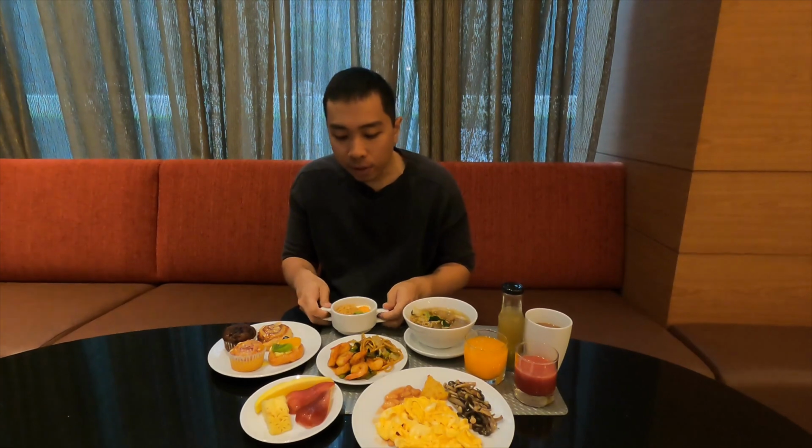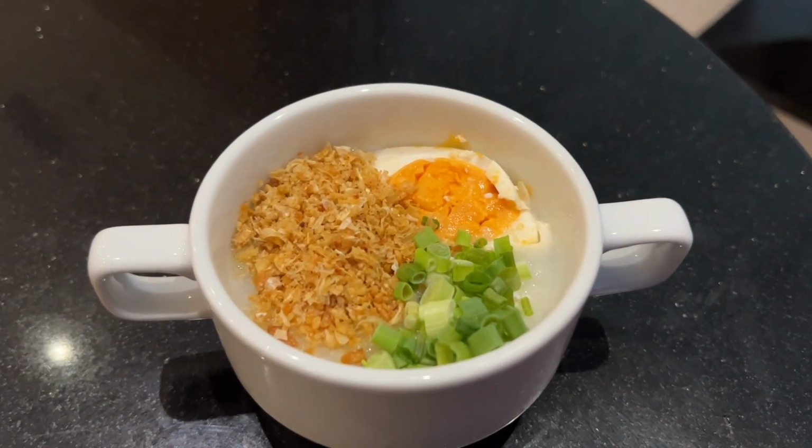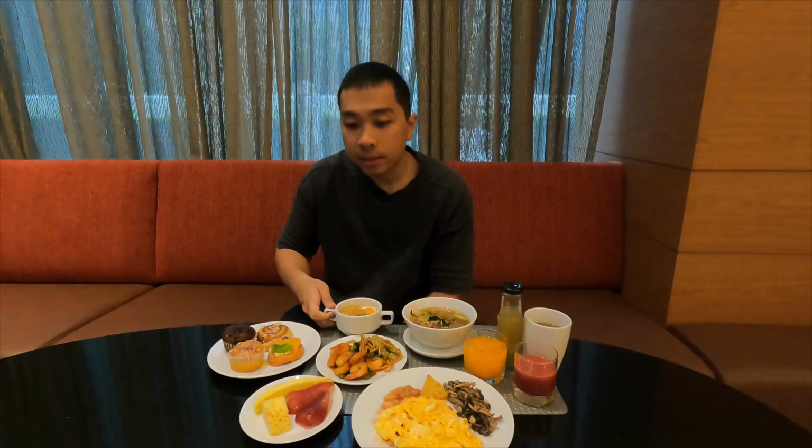And finally, for the Asian food, there's a porridge station. This was told as, or rather I saw it was a shrimp porridge, and of course the condiments, you can select whatever you want.